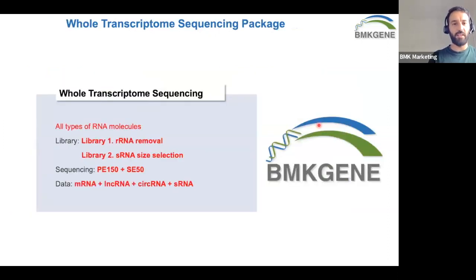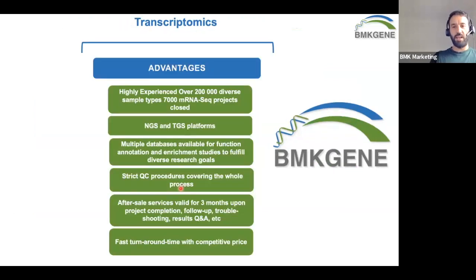This is the package, as I said, for the whole transcriptome sequencing. So we're using different library preparations, but at the end, we're getting full information regarding your mRNA, long non-coding RNA, circular RNA, and small RNA with a really competitive price for the whole package of transcriptome sequencing. So what BMKGENE has as experience on transcriptomics, these are the advantages.